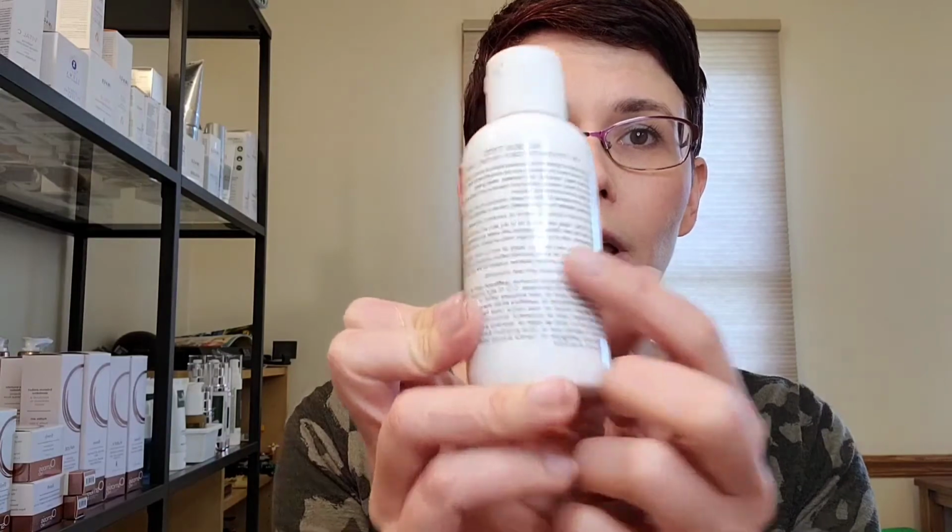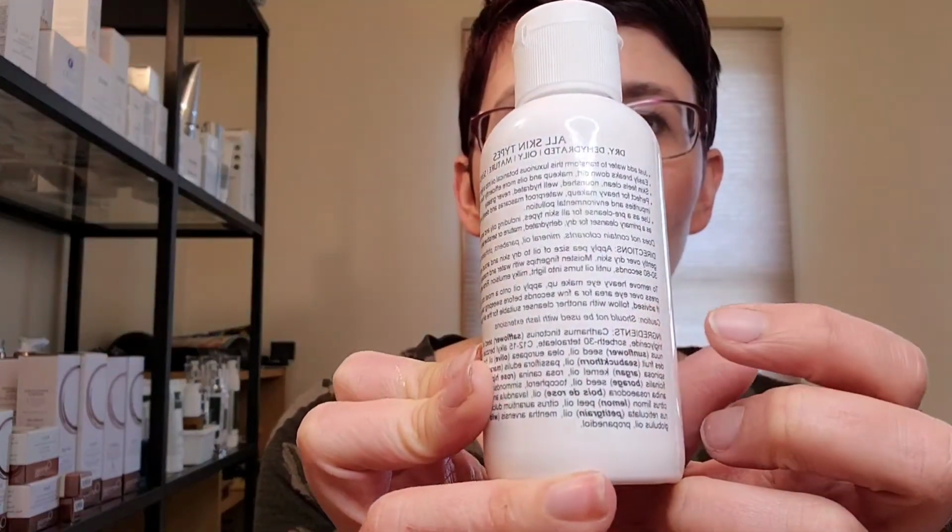We carry basically one true cleansing oil. In order for it to be a cleansing oil, it has to have oil as the main ingredient on the back. So this one has safflower seed oil as its main ingredient. Now, oil-based cleansers can be used as a pre-cleanse. You can wet your fingertips, put it on damp skin, massage it on, and then add a little bit more water, and it will turn into more of a creamy consistency because the water will help break down the oil and emulsify it, and then you can rinse it off.